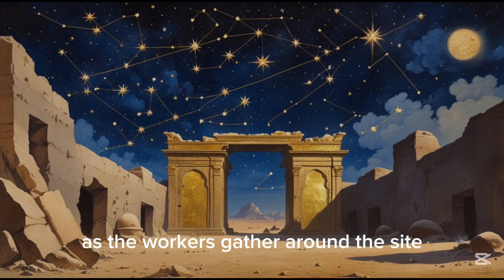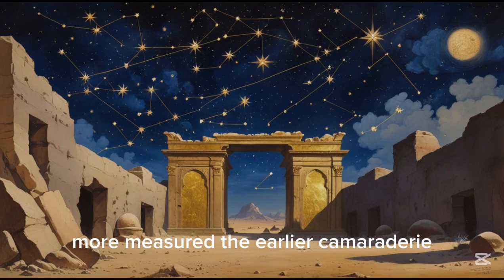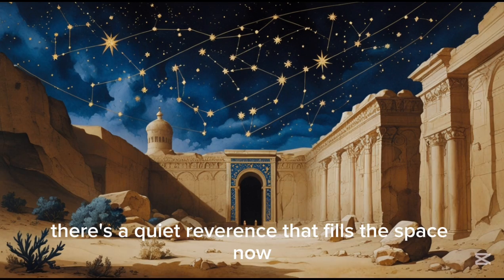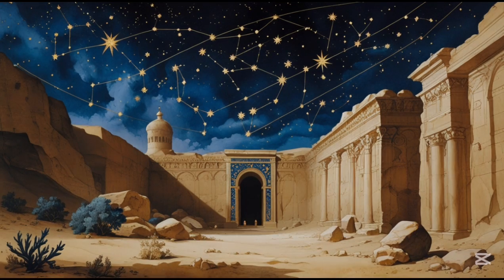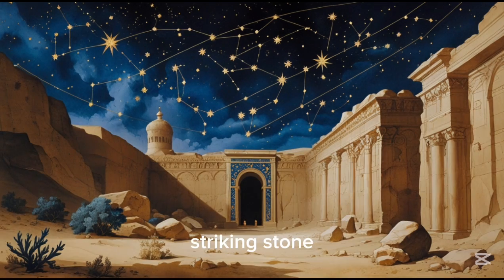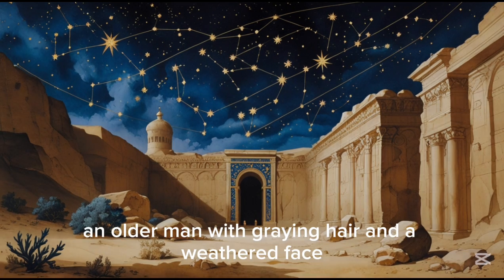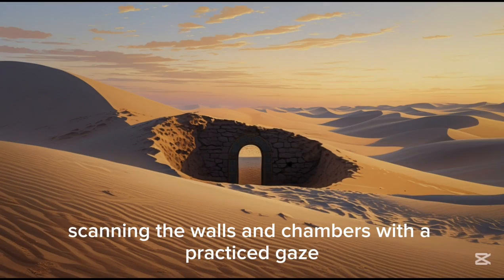As the workers gather around the site, their movements become more deliberate, more measured. The earlier camaraderie, the joking and laughter, has all but disappeared. There's a quiet reverence that fills the space now, a solemnity that reflects the significance of the work at hand. They no longer speak much, their words replaced by the rhythm of their chisels striking stone, the sound echoing through the cavernous tomb. The foreman, an older man with graying hair and a weathered face, walks among the workers, his eyes scanning the walls and chambers with a practiced gaze.